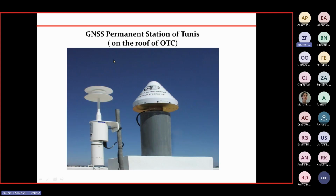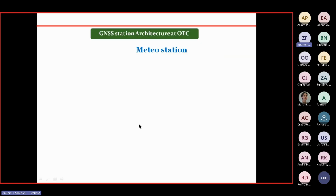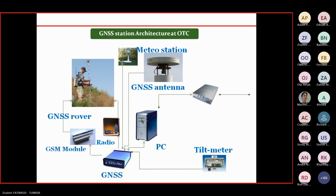And this is a photo of the GNSS permanent station of Tunis on the roof of our main office. This is the antenna, the meteo station, and inside there is a tilt meter. Here is the typical architecture of a GNSS station at the Office of Topography and Cadastre. We have the receiver. It used to be connected to a computer, but for now we have an independent receiver. We have a radio modem and a GNSS GSM module. We also have the GNSS antenna. They are all choke ring antennas, and a tilt meter to monitor the stability of the building.